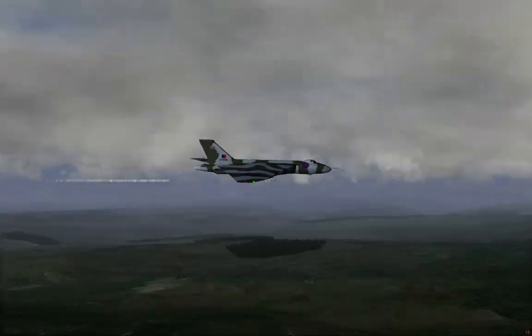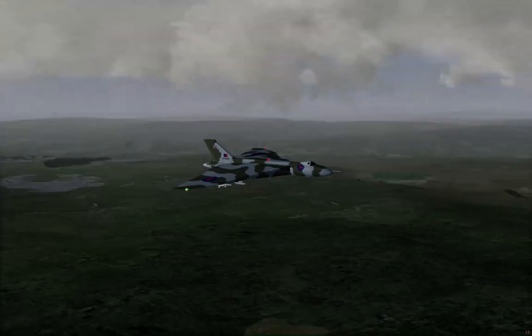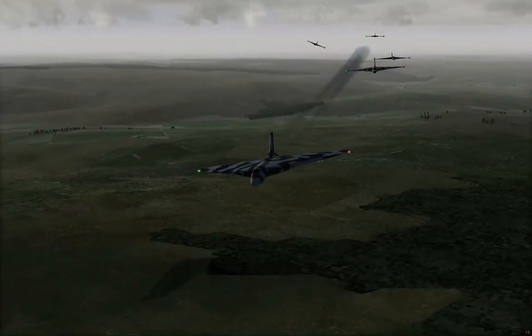Echo Charlie coming in from 45 degrees. That's the 2 o'clock position.